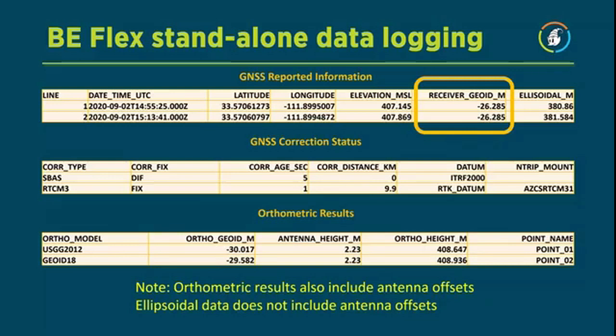We're going to show you the model of geoid that we used, the geoid that was calculated based upon that model at that time, given that the operating mode of the GPS receiver was either in an RTK or a standalone / SBAS mode. We're always going to record the antenna height, so whatever you program into the app as far as antenna height is, we're going to annotate that there. And the final orthometric height that's calculated.